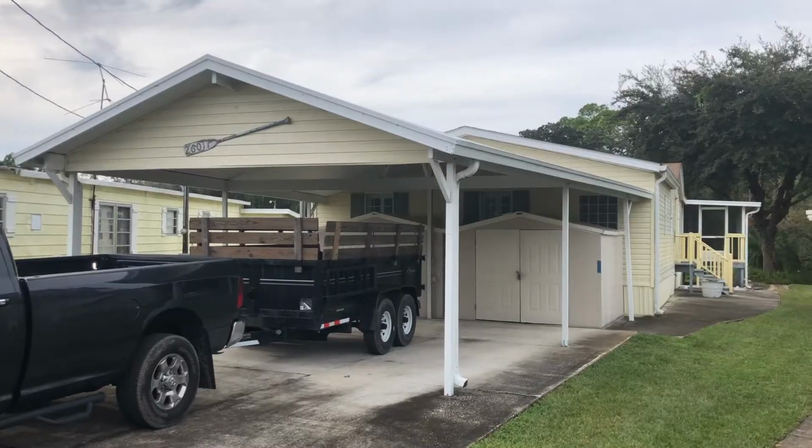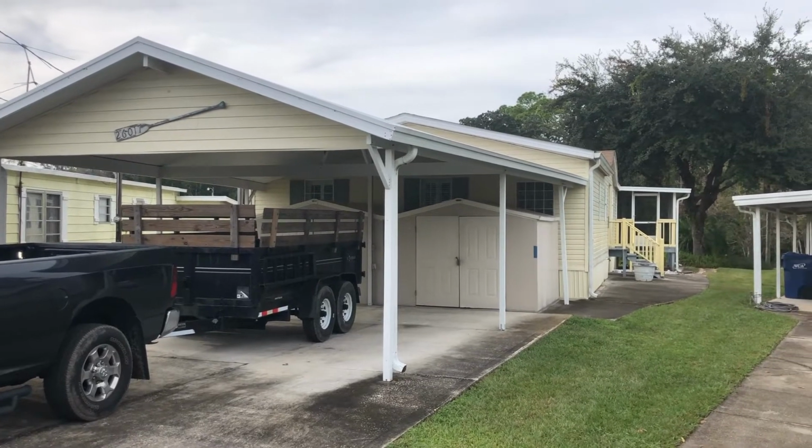So I'll show you that in just a second, but first, this is kind of the front of the house. It's a manufactured home, a mobile home, like a double wide, and it sits long ways on the lot. So this is one of the ends of it out here at the street. And then there's also this big carport here.